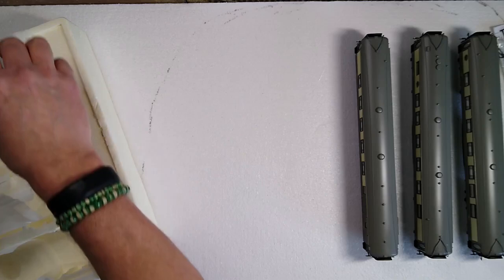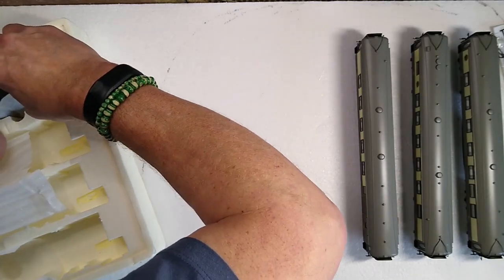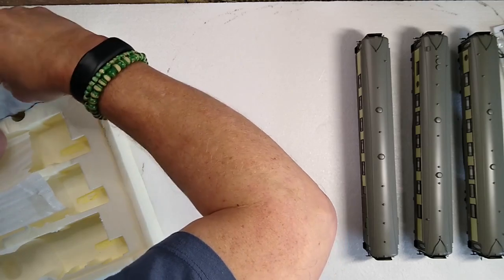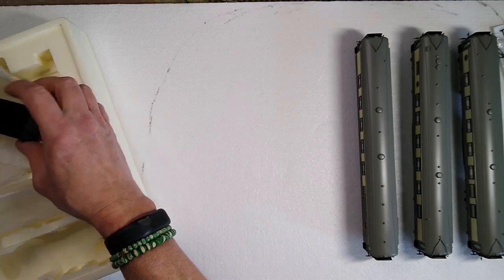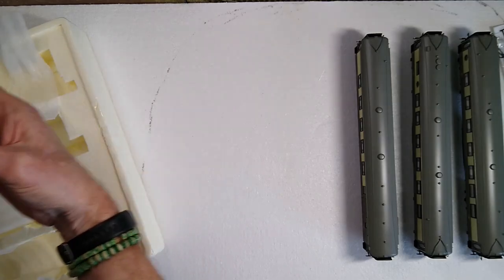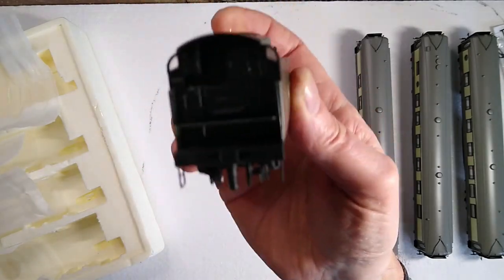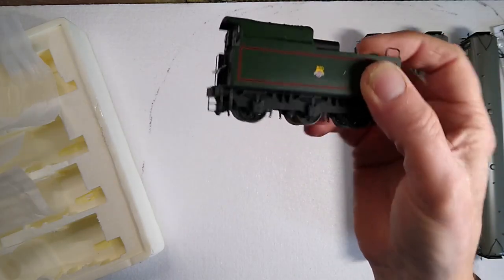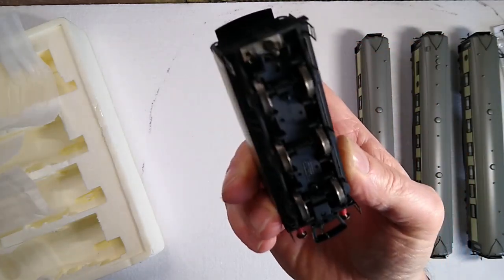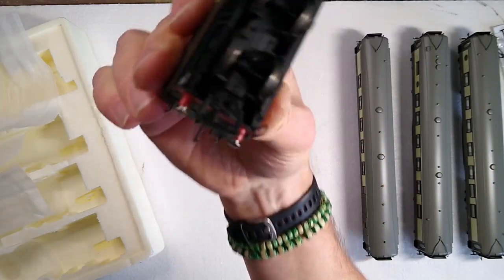Now, let's have a look at the loco. Well, tender. It's a nice detail there. See all that? Hornby.